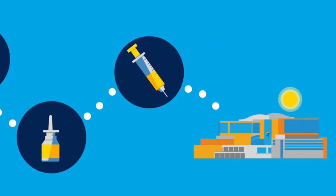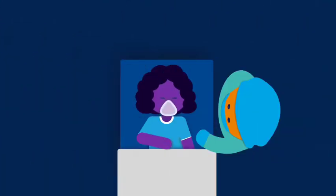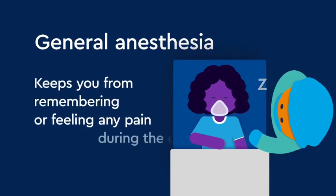The surgery to shrink enlarged turbinates is called an inferior turbinate reduction, or turbinoplasty. The surgery happens in an operating room. First, you will be given general anesthesia, a medication that makes you sleep and keeps you from remembering or feeling any pain during the operation.